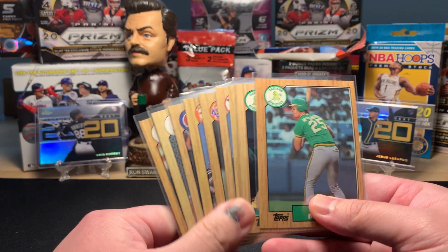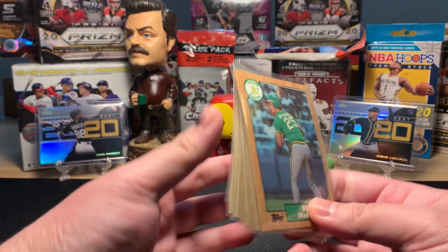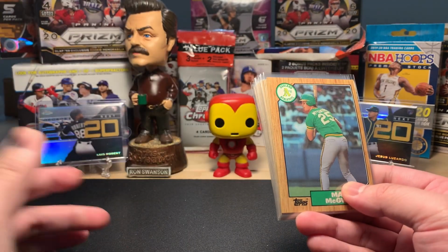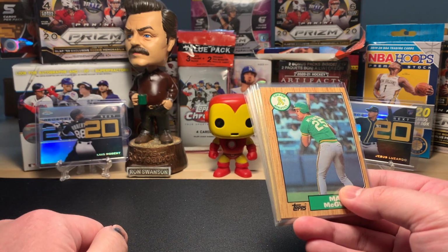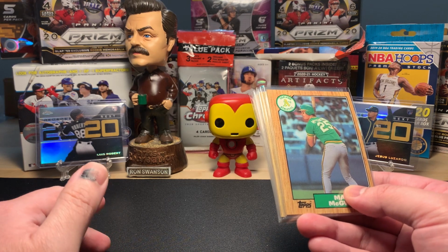I went to this website called oldsportscards.com, and that's a great website. They'll list what the valuable 10 or 12 cards are from an old-timey set like this Topps set from 1987. And then on eBay, I kind of cross-reference stuff to see what it has sold for.